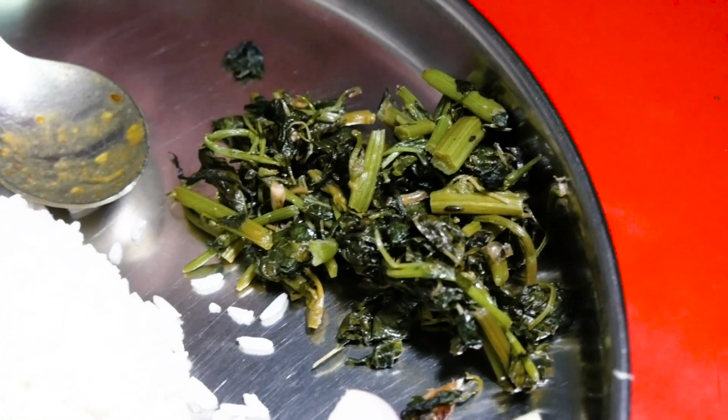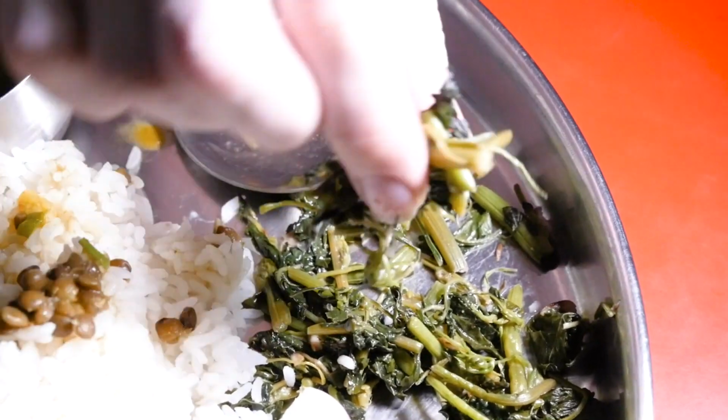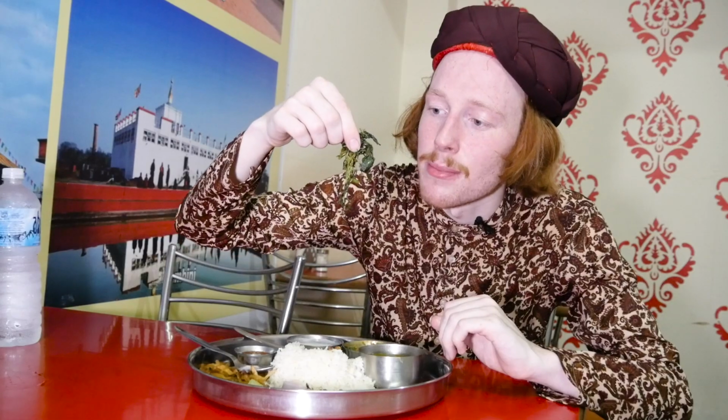Our last item here is this spinach looking stuff. It just tastes like pure veg. Yet another healthy, pure veg item in this thali.